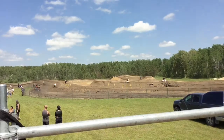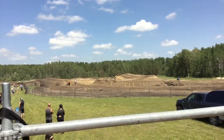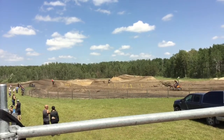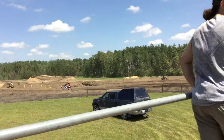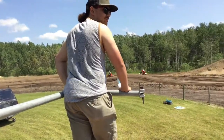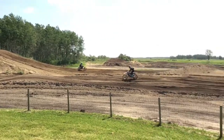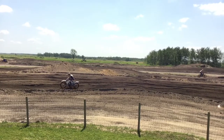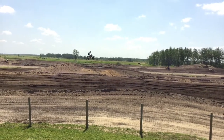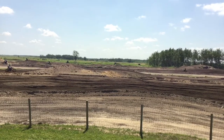Patterson on that four-stroke. Some of these split lines, most of them somewhat close as far as their speed, some of them are very different as far as riders' ability to make time up. It's all about line selection here.